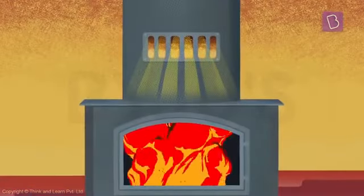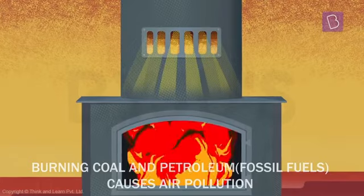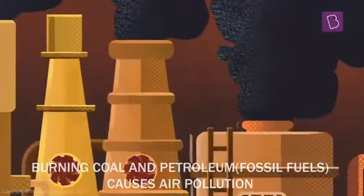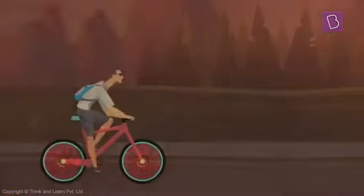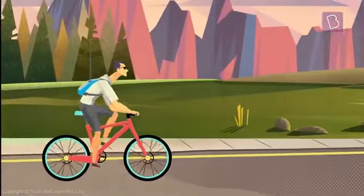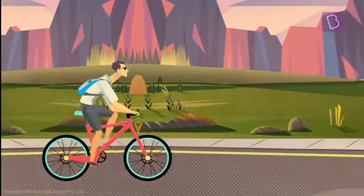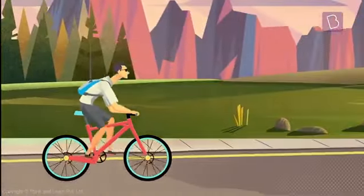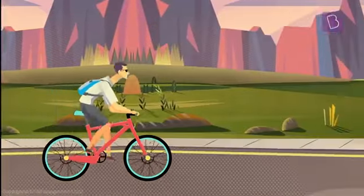Another thing is that burning coal or petroleum, we call both of them fossil fuels, it causes a lot of air pollution. So human beings have started figuring out better usage of sources that are more sustainable, something that will last for a long period of time and something that doesn't pollute our earth.